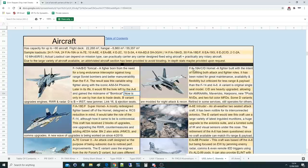We go to the FA-18A, C and D Hornet, a fighter built with the intent of fulfilling both attack and fighter roles. It has been noted for great maintenance, availability and flexibility, but criticized for less range and payload than the F-14 and A-6. A variant is the original single-seat model. C and D are heavily upgraded, allowing for AMRAAMs, Mavericks, Harpoons, T-Pods, night vision displays, and 2 full-color MFDs. Some D variants are modded for night attack and recon. Retired in some services, still operates for others.